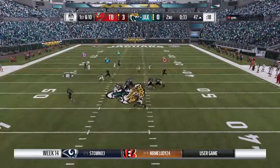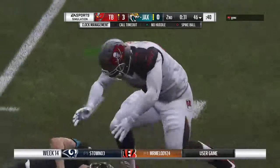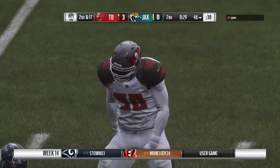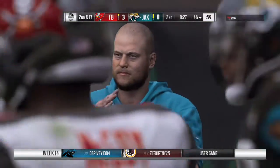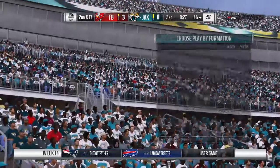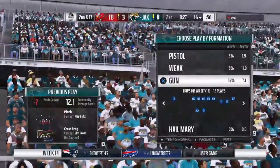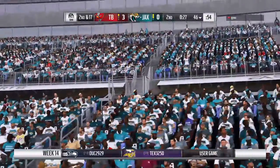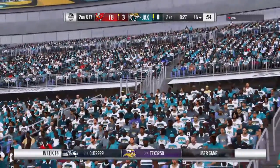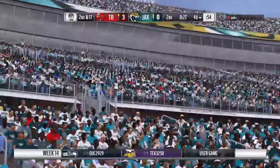After the interception, here's Stafford. Blitz coming, and down he goes. Jason Pierre-Paul in there to get him, and that's sack number 8 for him on the year. And before this second down play, we'll get a whistle, a signal, and a timeout, as they'll stop it with 27 seconds remaining here in the second quarter.